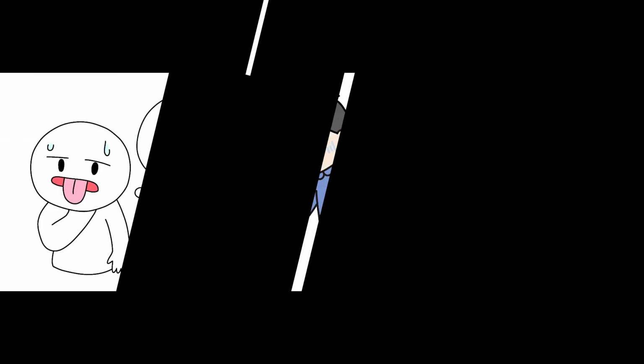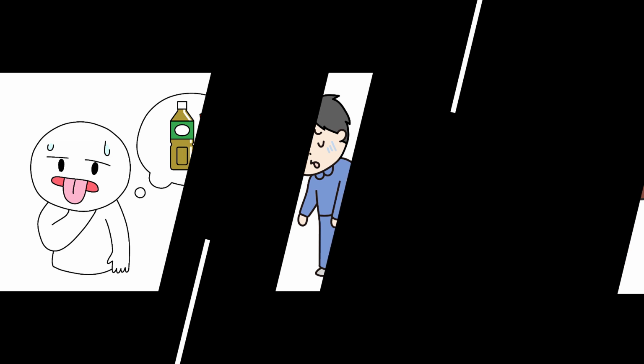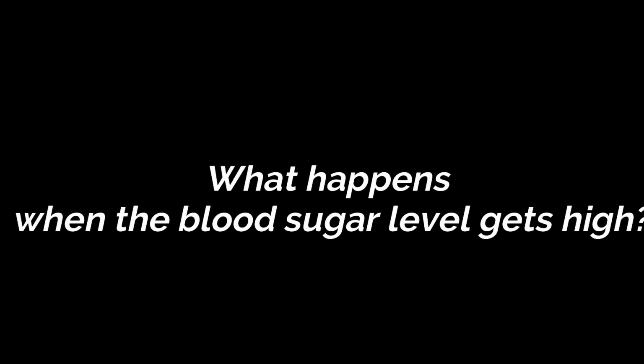Controlling one's blood sugar level is really important, but lots of people don't worry about it because high blood sugar involves few subjective symptoms. Even when it gets quite high, only a few subjective symptoms appear, such as thirst, numbness, and frequent urination, and these show up little by little. You should know what happens when the blood sugar level gets high.